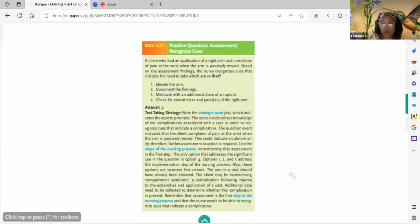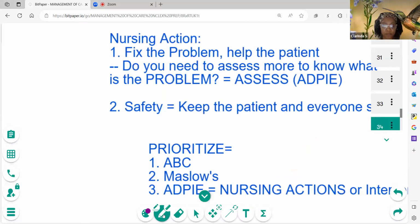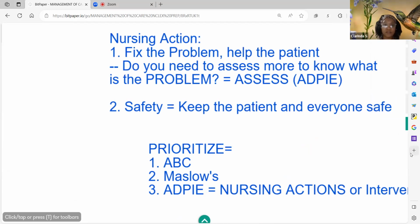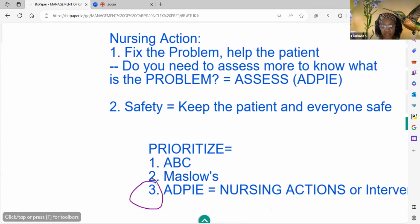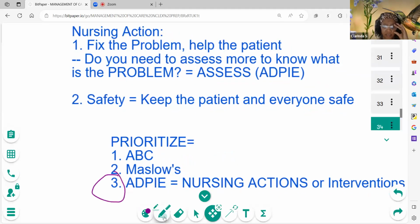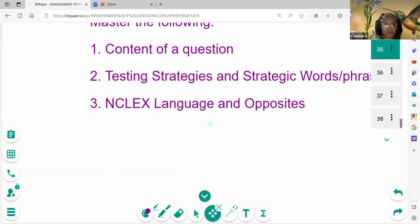You're also using the nursing process in the first action. That's a priority word, first. So nursing actions: fix the problem, help the patient. But keep in mind, do you need to assess more to know what the problem is? Do I need more assessment to know what to maybe tell the doctor? Keep the patient safe if there's a safety issue. There are 3 ways to prioritize: ABC, Maslow's, and ADPI. In this case, we use ADPI. I need to assess first. Nine times out of 10, if they're asking you for a nursing action or an intervention to do first, you probably do need to assess more, unless they give you enough assessment.